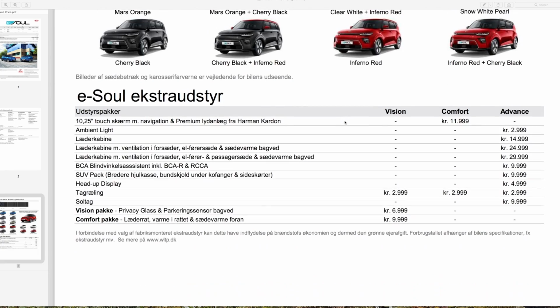Let's not say anything more than that without testing the properties of it. Head-up display, yeah, that would be cool. 5,000 crowns on top. And then Soul Tag, I think, is sunroof. So you can get a sunroof only on the advanced one, and it's 10,000 crowns again. I wouldn't necessarily like one unless it was one of those panoramic roofs, which could be nice.